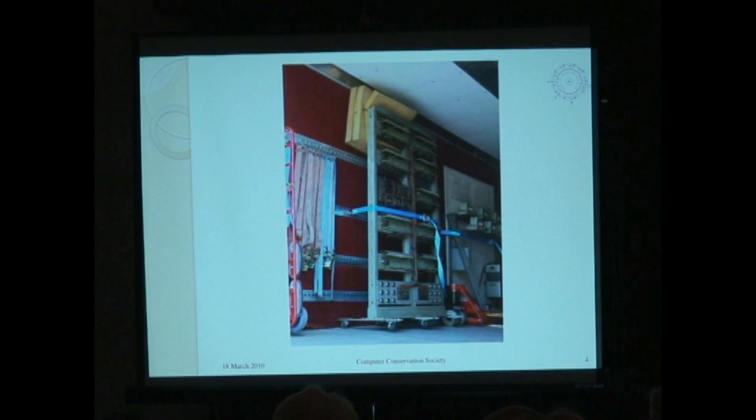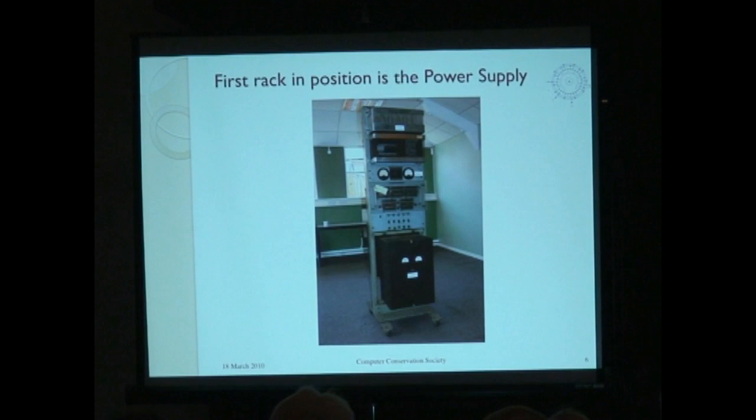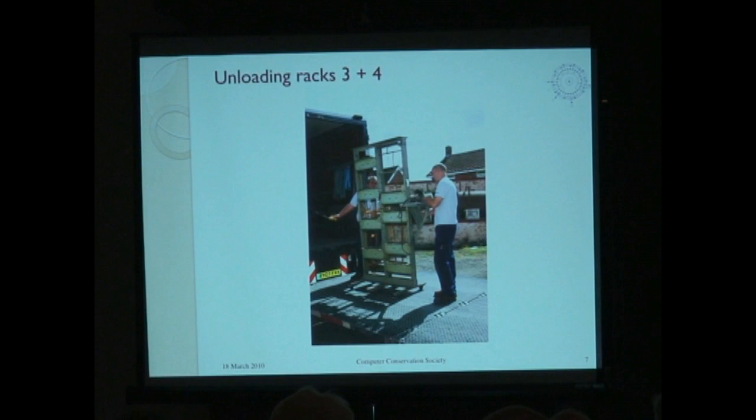And the arrival was filmed by the BBC Technology website, Mark Ward and his cameraman, who was coincidentally from the same hometown, Morpeth, so we were talking. There's the power supply rack being moved into the loading bay there. And that's the first unit position. This is really stills taken at the same time the video was taken.